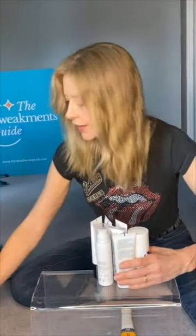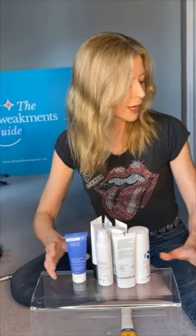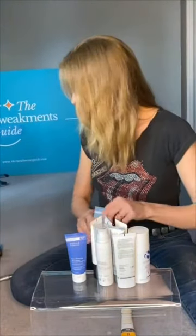Then here I've got some specialist skincare brands which all have great sunscreens which you might not know. So I'll talk through them all. These are all the kind of cosmeceutical brands, you could call them, which you find in skin clinics. And the doctors who I work with for the Tweakments guide, the nurses and the skin experts, they all love these ones. IS Clinical Extreme Protect SPF 30.